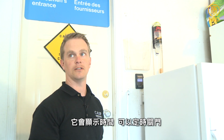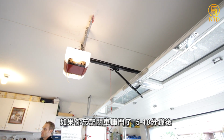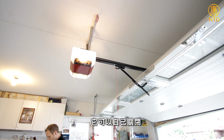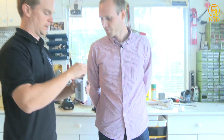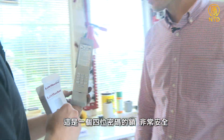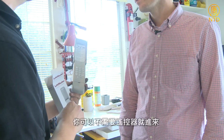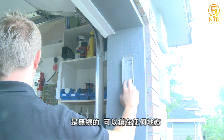timer to close, temperature. Okay. So if you actually forget your door open, right, you can actually have it to close automatically after 5, 10, 15 minutes. 屋里面的遥控有了，屋外也要安装一个遥控器。This is a 4-digit code that you enter, okay, and it's very secure, and you can get in without a key. Okay. It's wireless, so it'll mount anywhere you want.